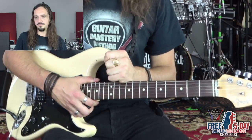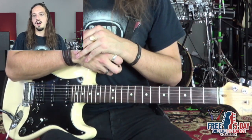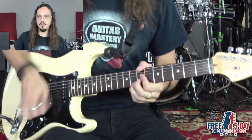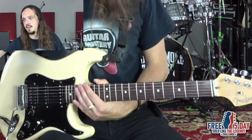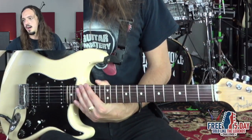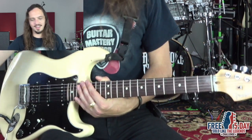Charles McKinstry says, is there a count to start the slide in step 1? Having trouble sliding when you do. Okay, so yes, there is. If we bring up the guitar tab there, we have this, and it's actually at 1, 2, 3.5.